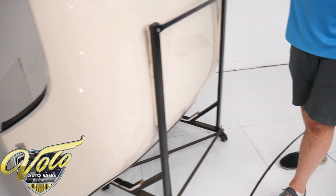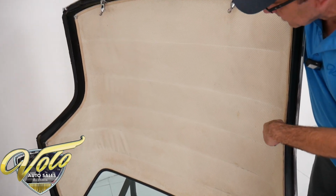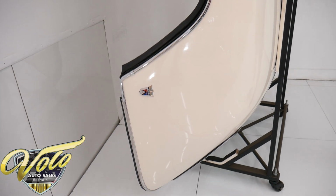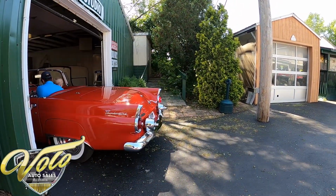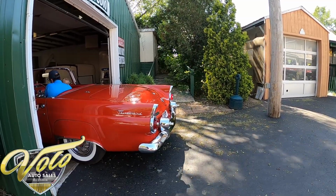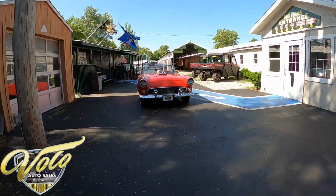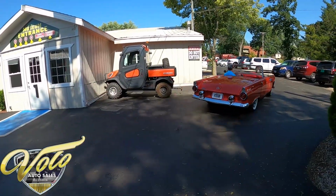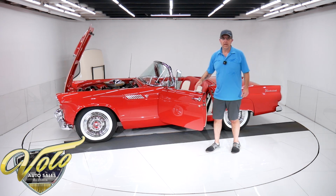Here's the hardtop. This was an option. It's painted, restored very nicely. The headliner has no tears, has a little bit of discoloring that might clean up. The rubber's good, the glass is good, all the trim, the paint is excellent. So that'll come with the car as well. Yeah, it's better than new with all the extras it has.